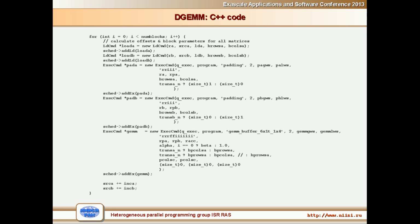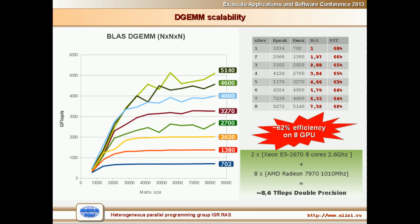The commanded section, nearly 150 lines, does all the logic. They calculate all parameters of the blocks, padding sizes, matrix offsets, choose kernels, etc. In a multi-GPU case, we use a data parallel approach. We split the huge matrix into several parts, so each device gets its own submatrix to process. To scale for 8 devices, we use a separate scheduler for each device, and they all do the same algorithm.